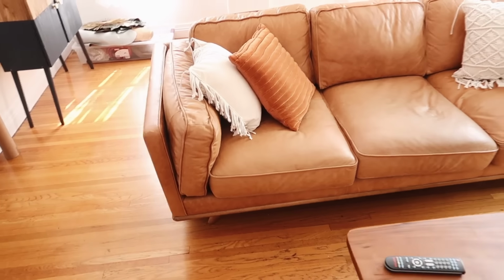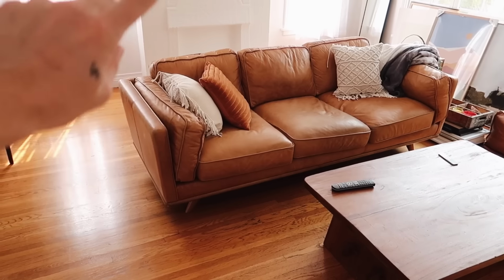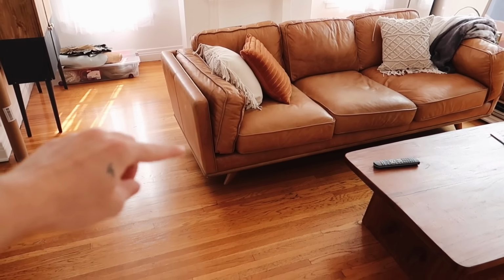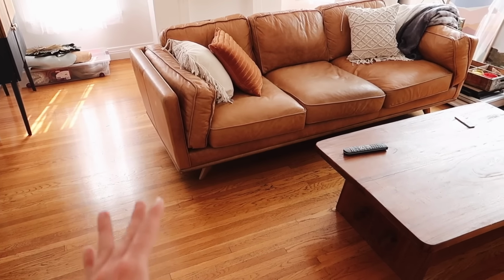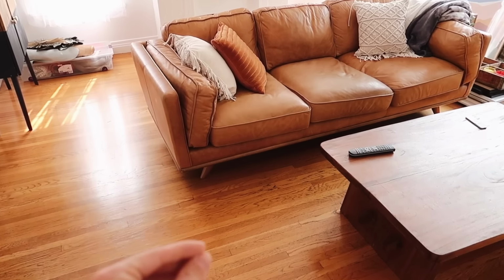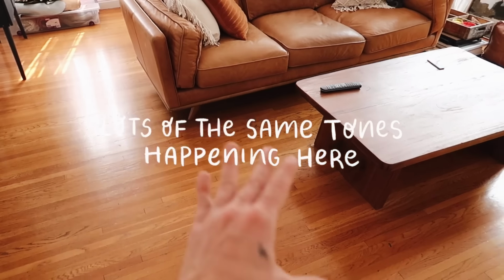This is the couch. Now, the only thing that I don't like about this couch, which I love the couch, I've always loved it, as you can see, the color of the couch is just so similar to the floor color. Even on camera, it looks a little bit more different. However, in person, the colors are almost identical, which I just wanted a little bit more separation and contrast between the floor. There will be a rug under here.